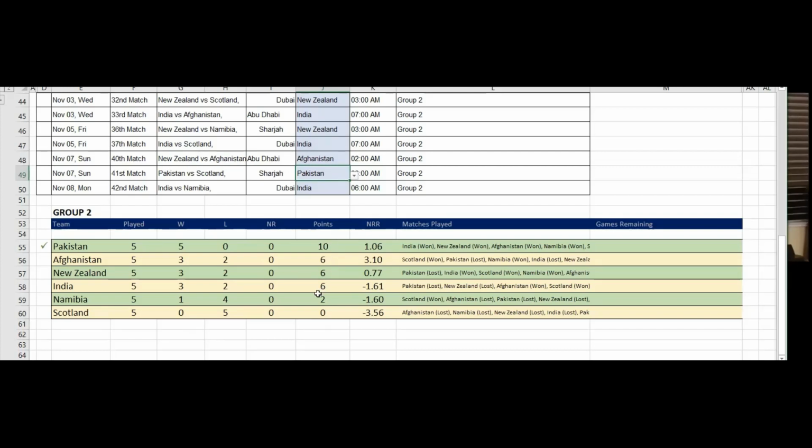But Afghanistan versus India is a crucial game. Let's just keep our fingers crossed. Let's get ready to watch a very exciting game. Clearly, a lot at stake for both the teams, and let's just have fun.